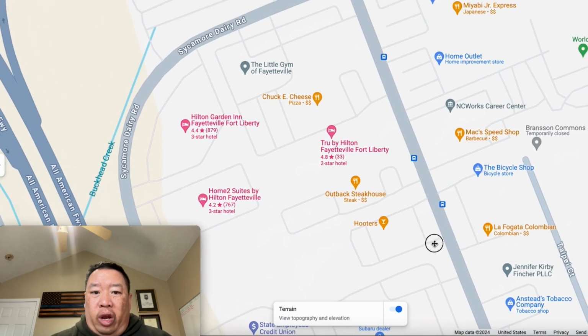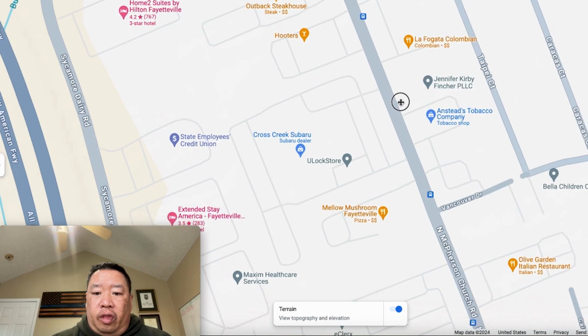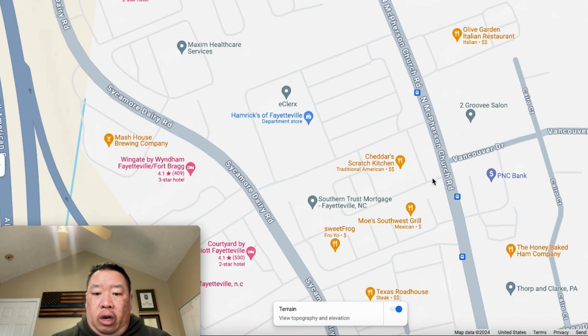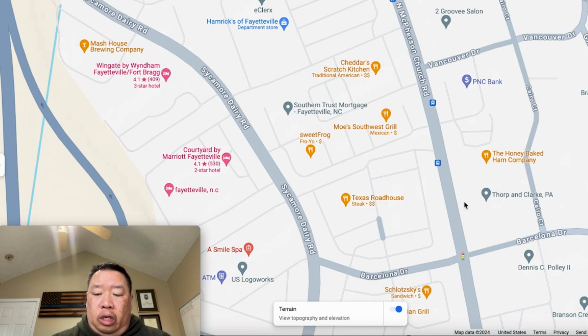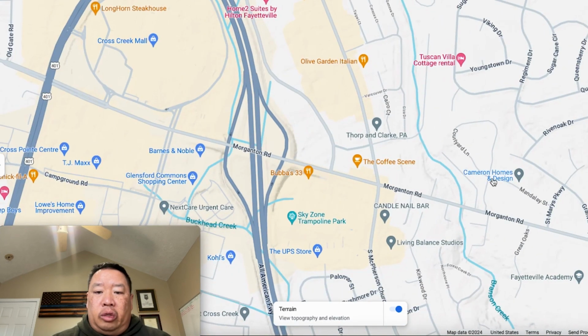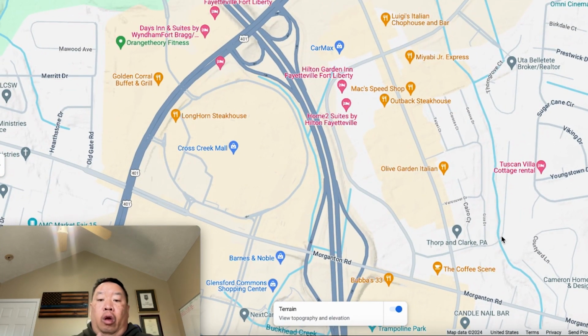So you've got Hooters right here. You've got Chuck E. Cheese. A nice little Colombian restaurant if that's the kind of food you like too. Mellow Mushroom, Cheddar's, Moe's, Texas Roadhouse, I said. Carrabba's right there. So that's called Restaurant Row, McPherson Church Road. So if you are hungry and wondering where you should go, definitely hit McPherson Church Road. You'll probably run into something you will like.